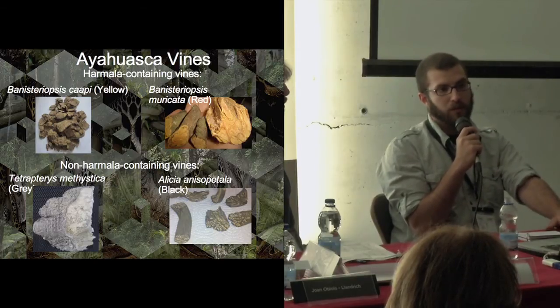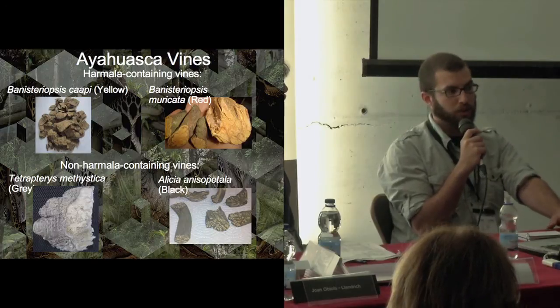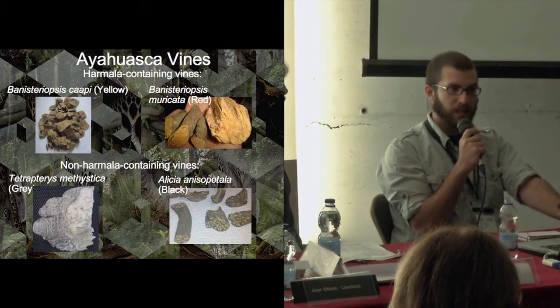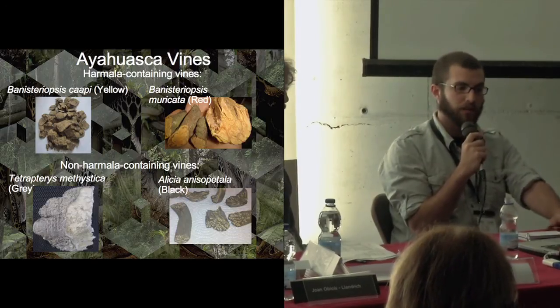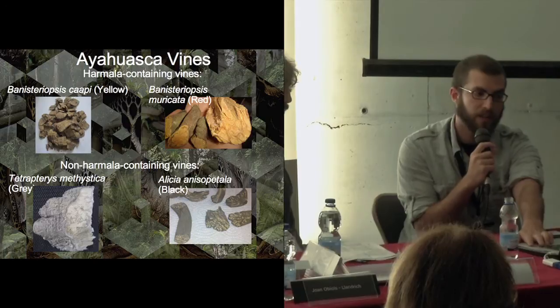The other route that you can take is to brew an unreduced tea from the vine and see if it fluoresces under ultraviolet light. Harmala alkaloids will; these other vines currently fluoresce very differently.